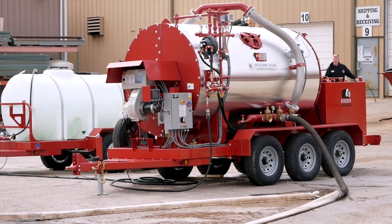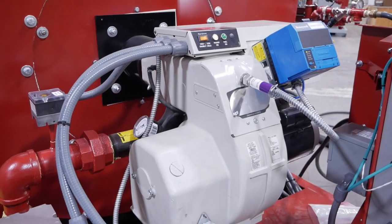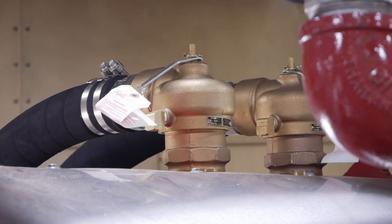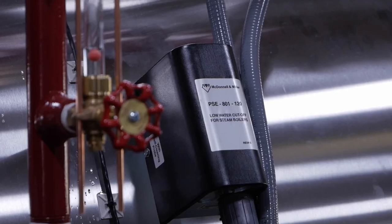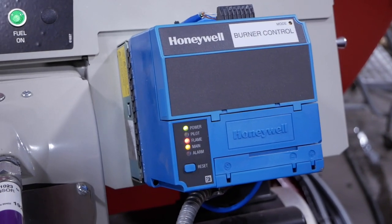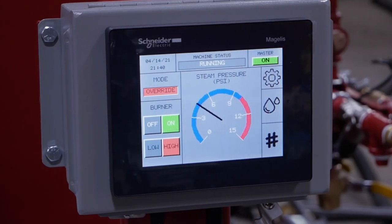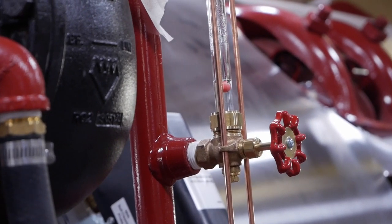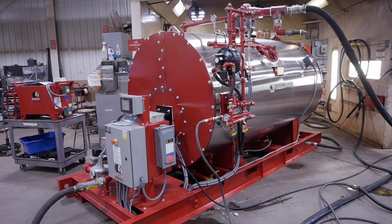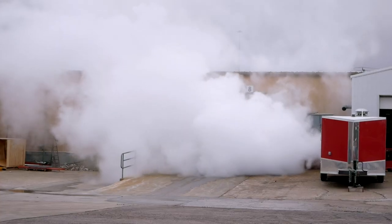There's more to the SF100 than just increased steam output. It's both safer and easier to use than ever before. Redundant safety features are built in to protect the operators, such as relief valves and water cutoff switches, and burner controls with flame monitoring. The SF100 comes standard with a state-of-the-art touchscreen controller. This gives the operator more ways to control the machine than ever before. Built-in maintenance schedules and diagnostic features give operators more peace of mind and more equipment uptime.